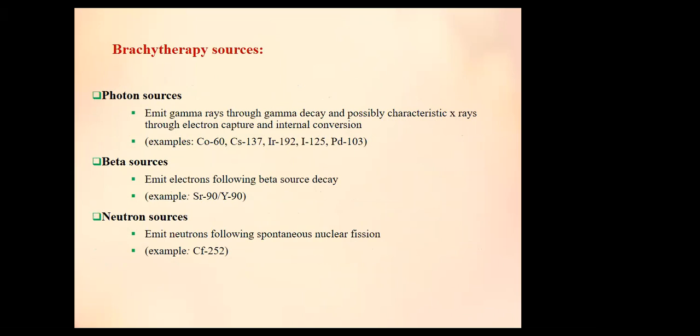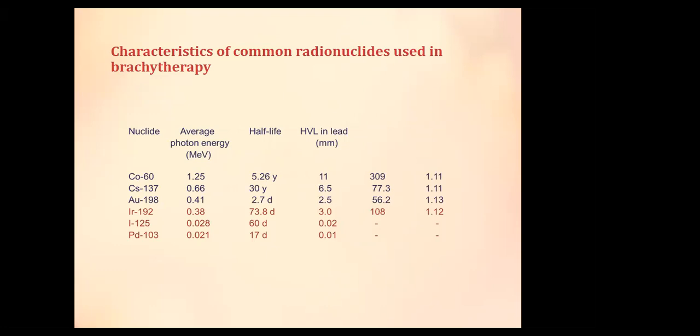So, brachytherapy sources. There are three types of brachytherapy source according to the emission. The first is the photon sources. These emit gamma rays through gamma decay and possibly characteristic X-rays through electron capture and internal conversion, such as cobalt-60, cesium-137, iridium-192, etc. Beta sources emit electrons following beta decay, such as strontium-90 and yttrium-90. And neutron sources emit neutrons following spontaneous nuclear fission. The common radionuclides used in brachytherapy are cobalt-60, cesium-137, gold-198, iridium-192, iodine-125, and palladium-103.